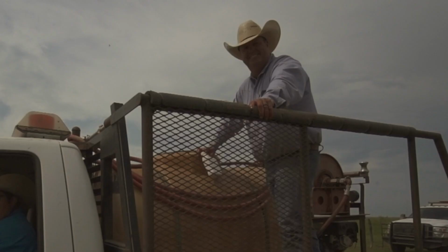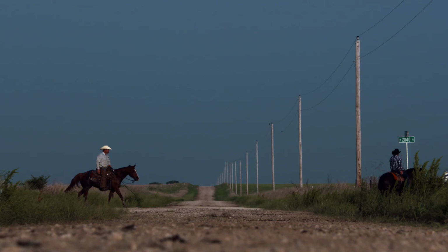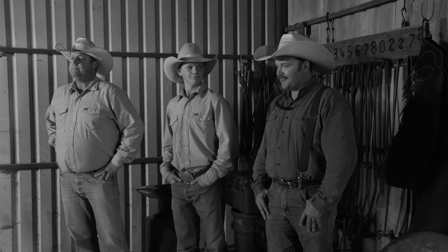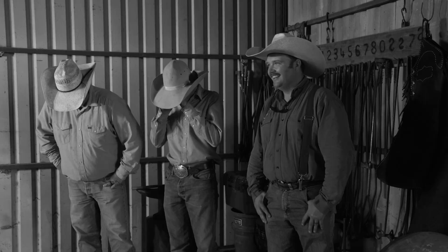Bob, he always cuts on one side of the fire, and Blake, he normally cuts on the other. Most of the time I'm either cutting or flanking on the ground crew. It's okay, we'll work through it. No, it's all right, we'll work through it.